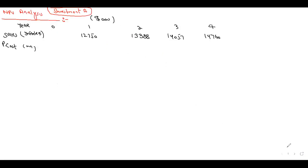Now place the figures here. Your production costs are 5250, 6572, 8053, and 9799. Okay, now what is your tax allowable depreciation? Again, you can perform the working.